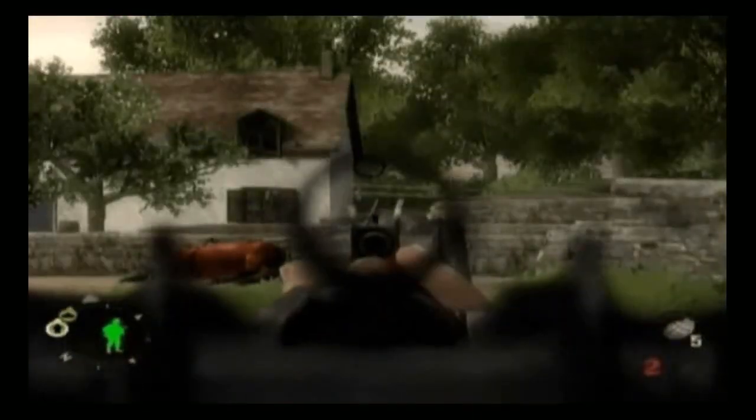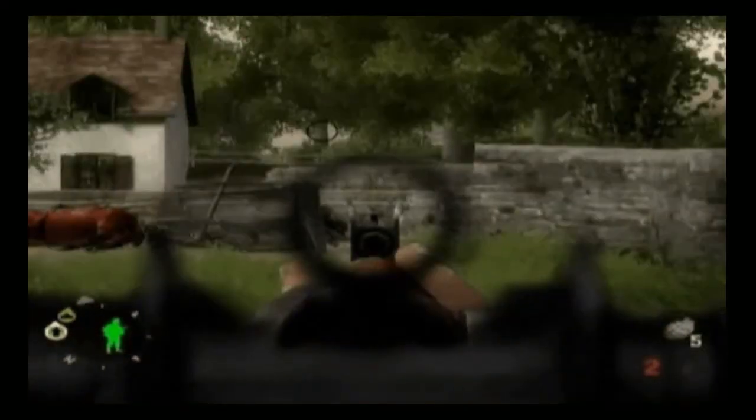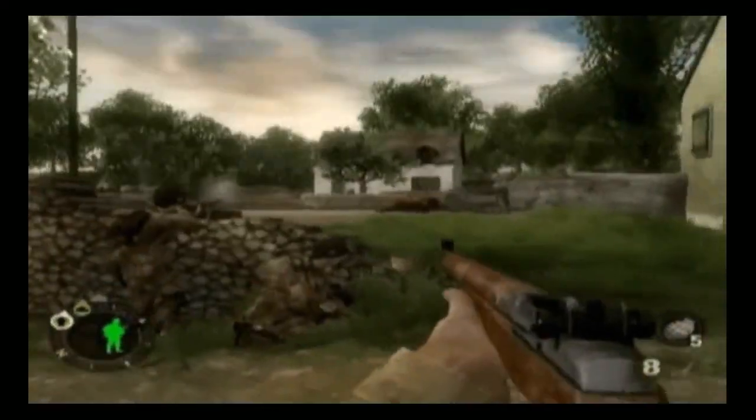See that icon there? That's a suppression icon. It can be toggled off. You can turn that off in the game, but it tells me what state of mind the enemy's in. Look, this guy's exposing himself. Got him. Got him. Good shot. Thank you. All right, let me show you something really cool.